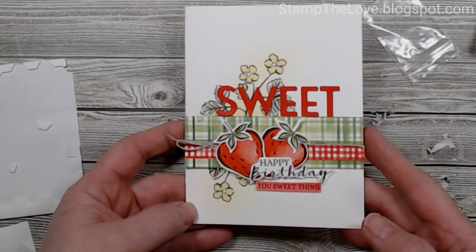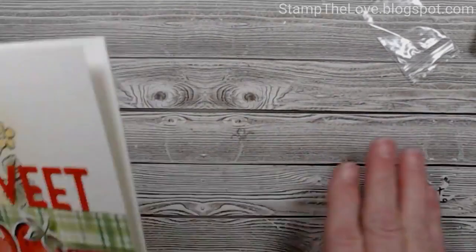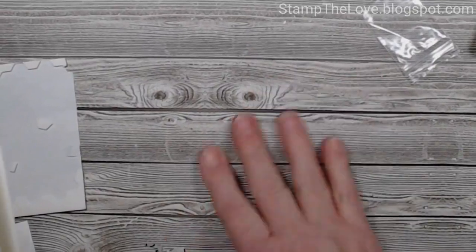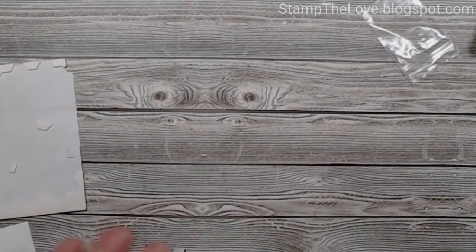Who wants this card? Does anybody want in the drawing? Oh, I got ink on there. Okay, that one's finished. Yay. On to the next one.